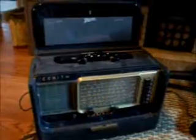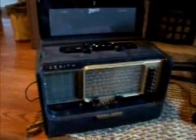So guys, I hope you enjoyed this first look at an A600 Zenith Transoceanic from probably around 1955.